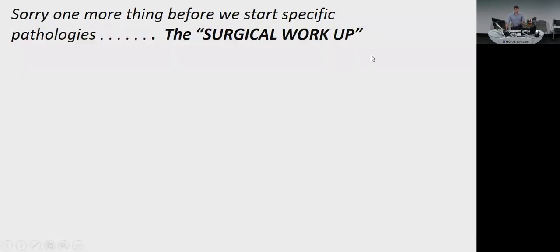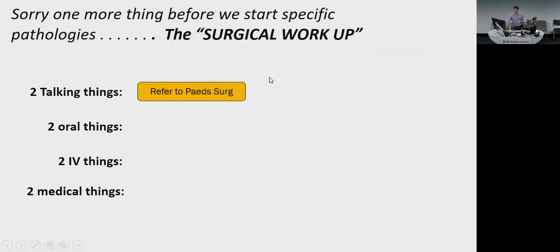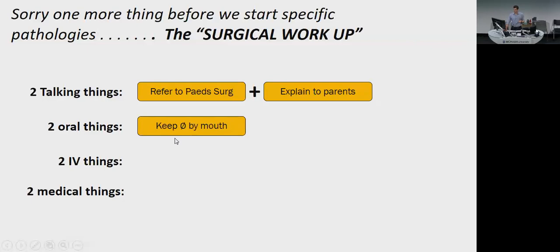All right, one more thing before we actually get to the pathologies, and this is your basic management for all surgical type patients. The way that I go through it is there are 2 talking things, 2 things you do orally, 2 things you give IV, and 2 medical things. So the 2 talking things: you're going to be referring them to Ped Surg, because as we said in the last talk, you're an intern, you don't know what you're doing, so you involve your seniors. I think that's a really important point to understand. And you're also going to explain to the parents. So refer to Peds, explain to the parents.